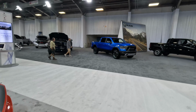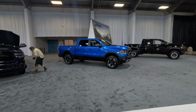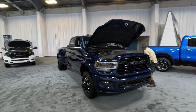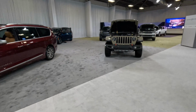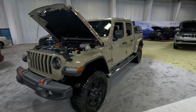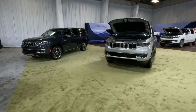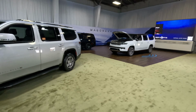We've got some Ram trucks over here, including a 1500 Rebel. We have an interview with Mike Koval, CEO of the Ram brand, about the new, just announced 2500 heavy-duty Rebel. So looking forward to that. Some Pacificas, the new Wagoneer, this truly massive Jeep vehicle, the largest Jeep that they've ever made.